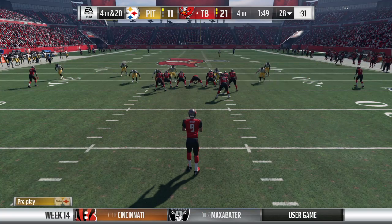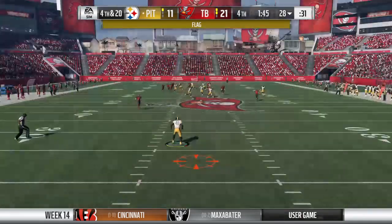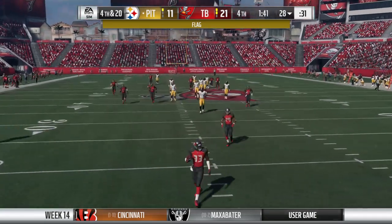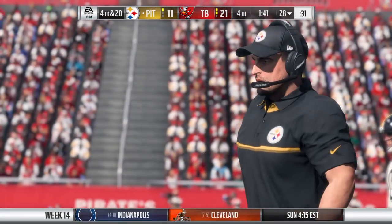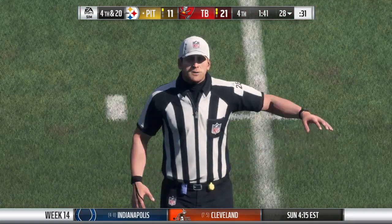Defense showing blitz. He gets this one away, and boy, it's another boomer. And this one will wind up being down just outside of that 20-yard line. Offside, defense.